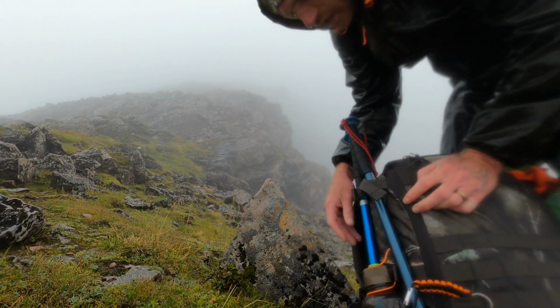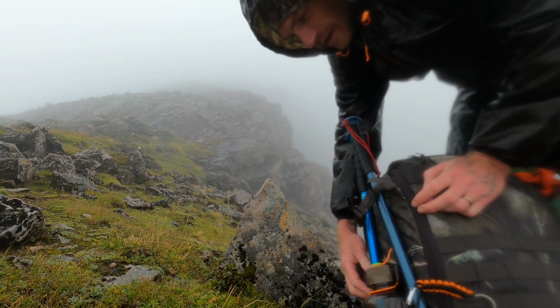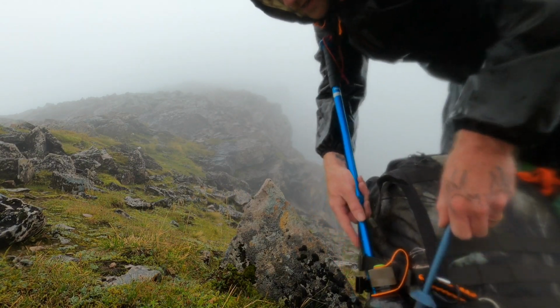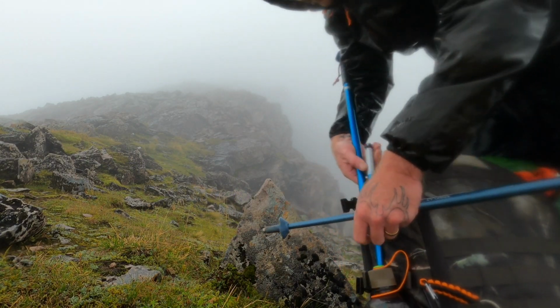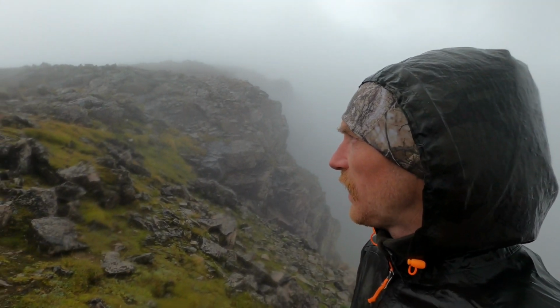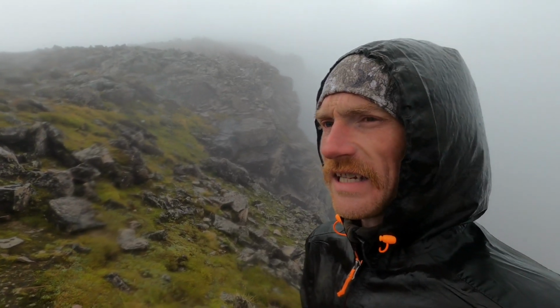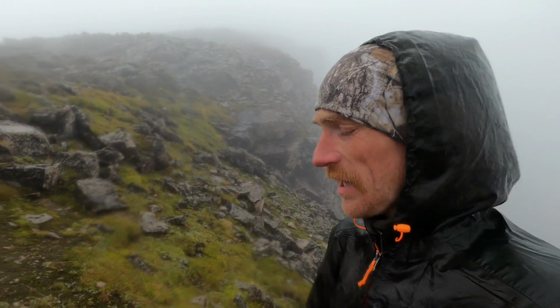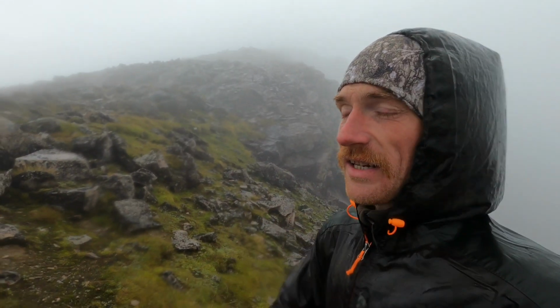Trekking poles. Come on. I'm gonna have to switch the camera off now. I'm just running out of energy and running out of time. So I'll update you if anything needs updating. And if not, I'll see you at the summit.